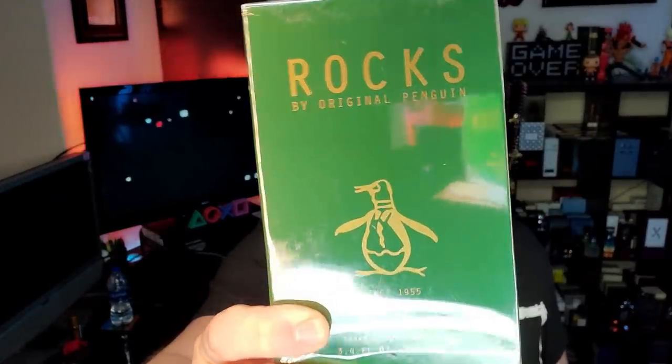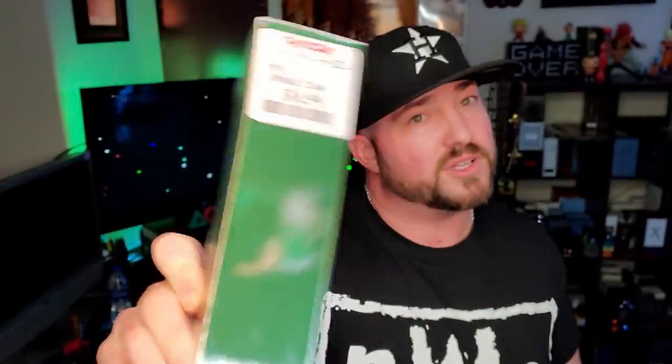But I did go ahead and complete my Penguin collection and pick up that bottle of Rocks, 100ml, for $11. Had to grab it. I've never run across Rocks before. I've been looking for it for a long time. I have Reserve. I have the original Penguin. I have Ice Blue. Nightcap, that's the other one. I have Nightcap. I have all of them. I was just missing Rocks.